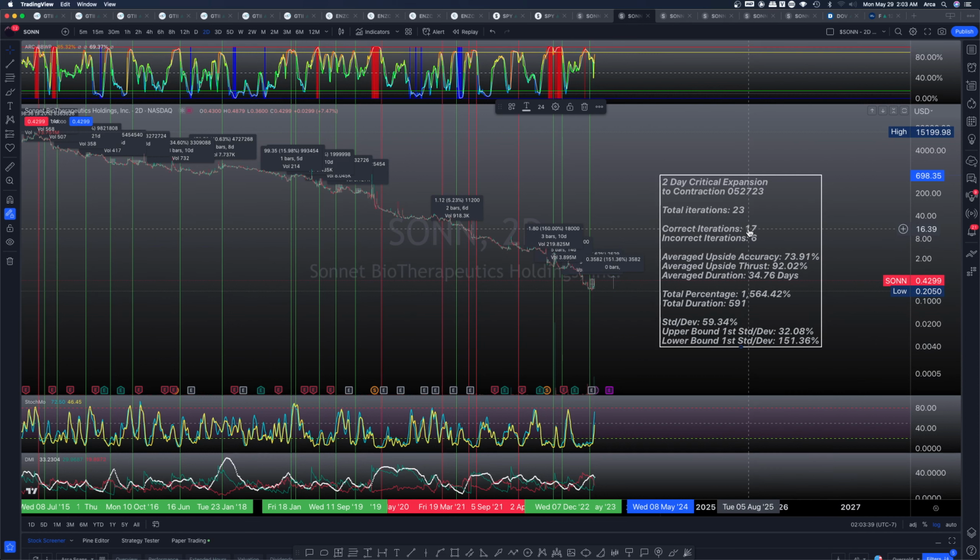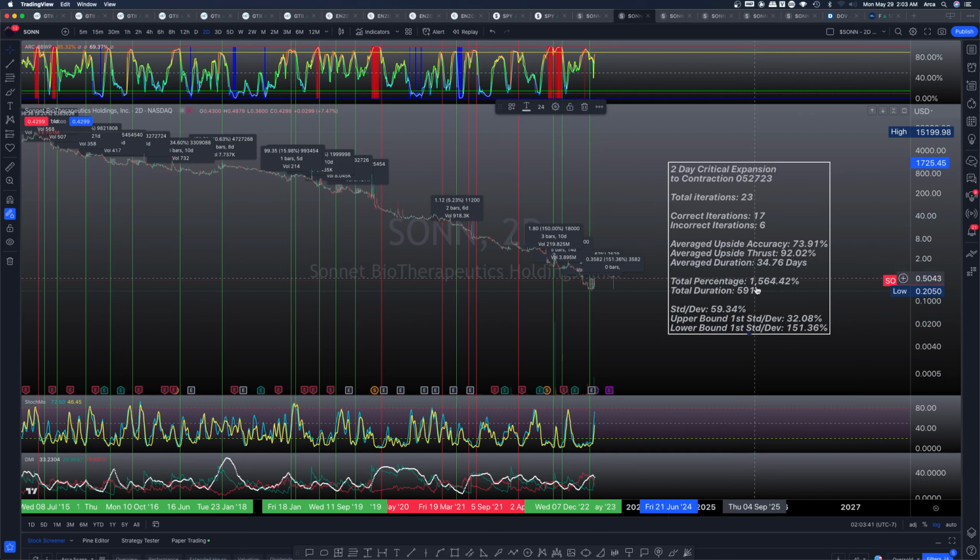Okay, so I did calculate here the upper bound and the lower bound of the first standard deviation. The lower bound of the first standard deviation came in to 32.08%. And now when we calculate the entirety of the move, which would be the upper bound, I'm sorry, I meant to put upper here instead of there. I was just a little dyslexic there, right? I should have been concentrating more.